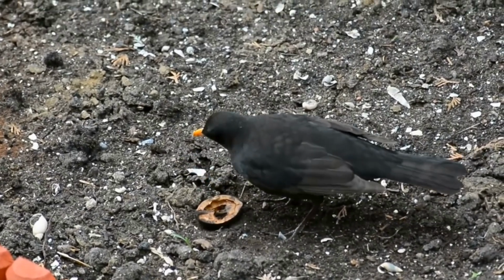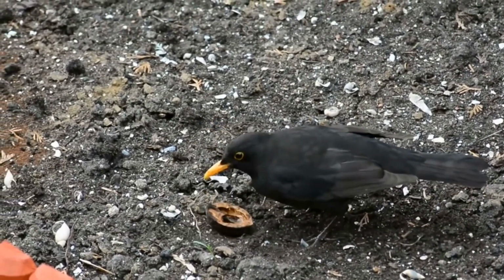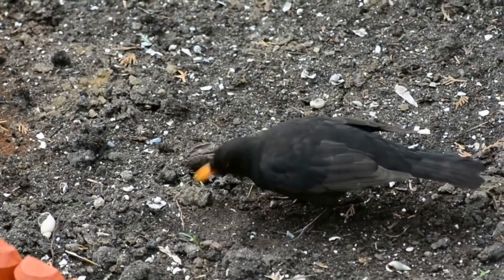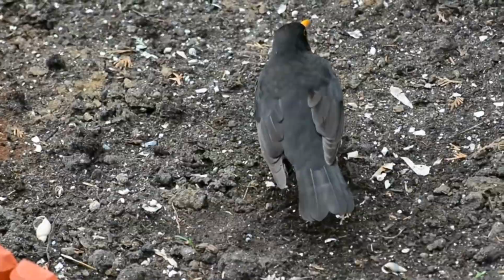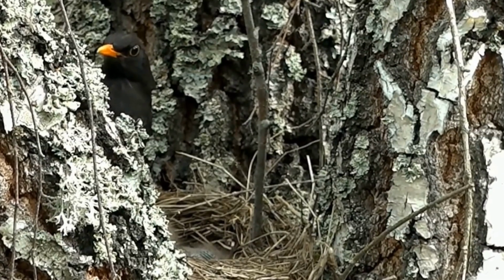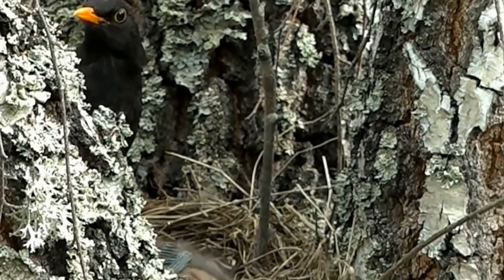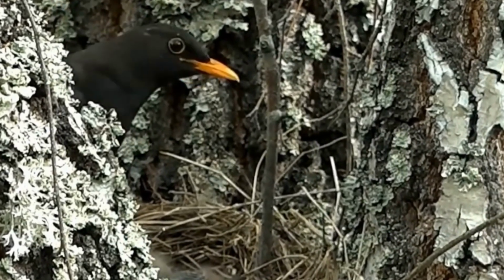Blackbirds mate for life, and from the outside they appear to be completely monogamous. However, this isn't always the case. Science has proven that although a pair can stay together, up to 17% of their eggs are not genetically related to the male with which the female is mated.